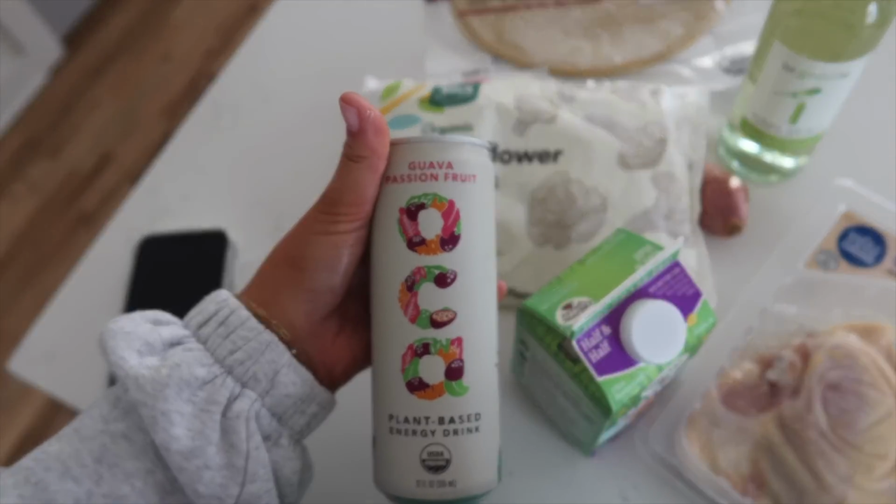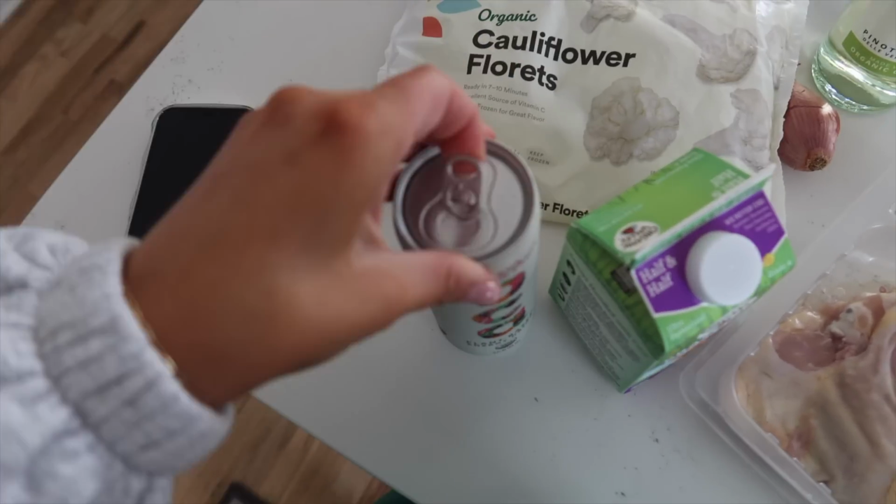Let's give this a try right now. Actually, I need a boost. Plant-based energy drink, guava passion fruit. This might be a new favorite.